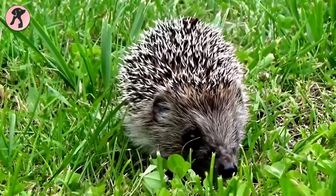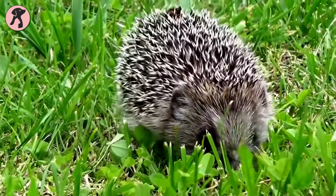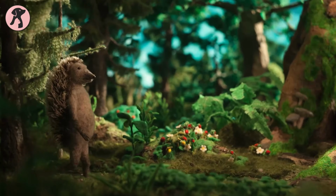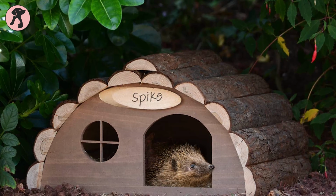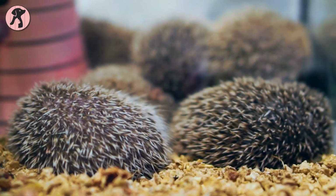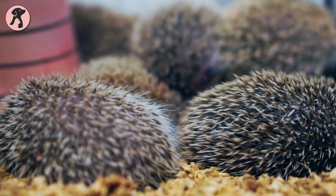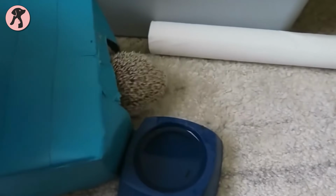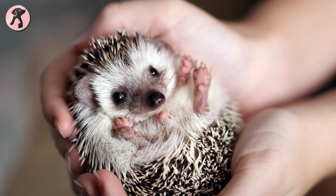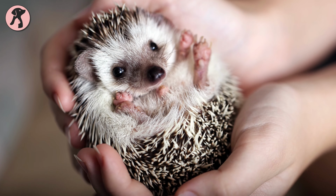Hedgehogs are among our most known and generally recognized wild creatures. As this wild animal is becoming incredibly rare, building a hedgehog house is necessary to provide a safe and warm space for a hedgehog to sleep, give birth, or hibernate. In this video, we're going to see how to build a hedgehog's house so that you can make a perfect home for your picky pet.